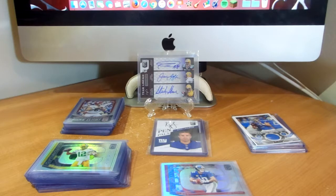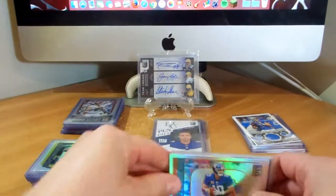Bought into the Lions and Packers with a case of 2018 Elite, from Steel City Collectibles. I live in Michigan, and I like my Lions, but I'm a diehard Packers fan, so I got some cool stuff from those teams. Also bought into the Giants and the Browns. We're chasing that Mayfield and that Saquon Barkley. So these are the cards we got from the break. Let's get into it.